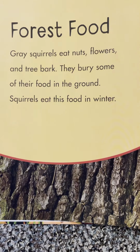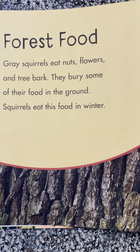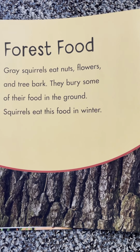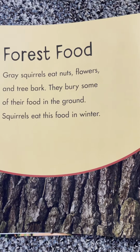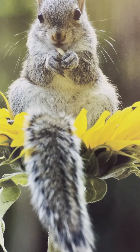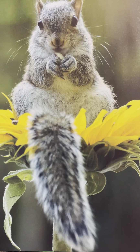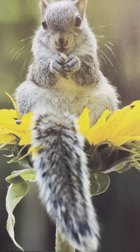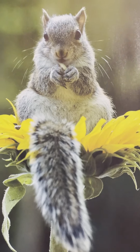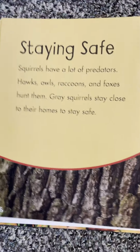Forest food. Well, what do you think this one's going to tell me about? Gray squirrels eat nuts, flowers, and tree bark. They bury some of their food in the ground. Squirrels eat this food in the winter. It told me what squirrels eat. And then it showed me a photo of a squirrel eating seeds from what kind of flower? Mrs. Johnson's favorite, a sunflower.